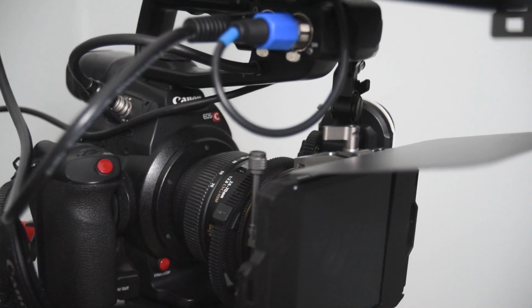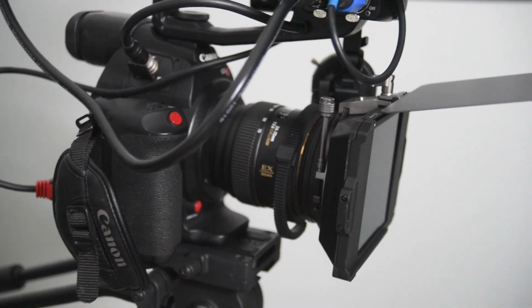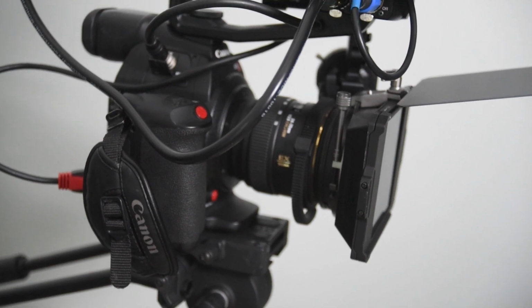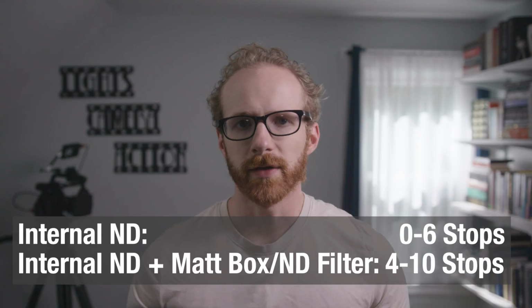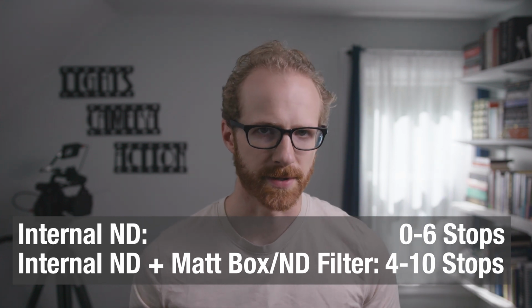Now, I have found a good workaround for this with the C100. Adding a matte box with a 4-stop ND filter allows me to go up to 10 stops of ND when combined with the 6 stops of internal ND. And this gives me a range from 4 to 10 stops instead of 0 to 6 stops.